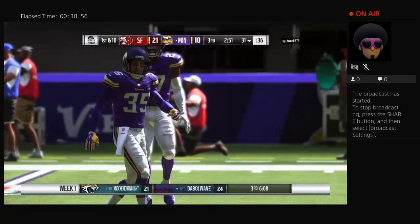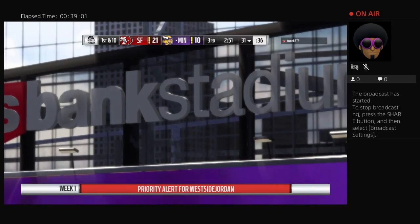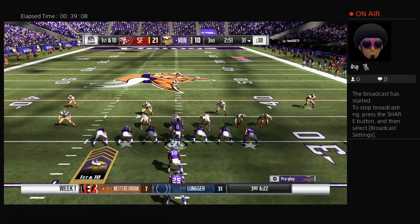A 3rd quarter score now from MetLife Stadium. And the Giants have now taken the lead in that ball game. Remember to keep an eye on the ticker, of course, at the bottom of your screen for updates on that game and others around the NFL.